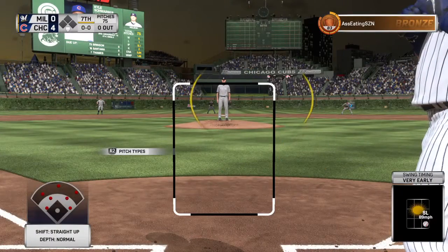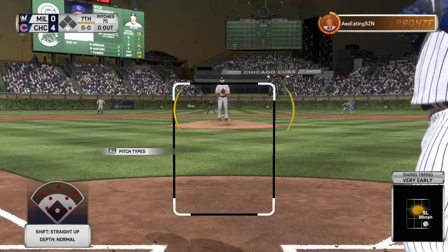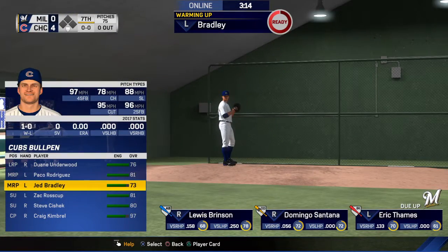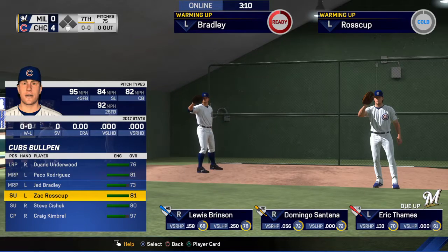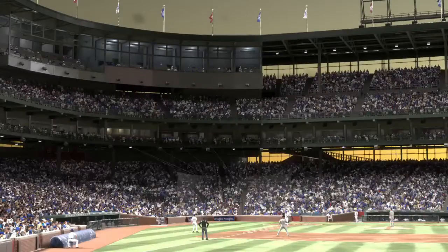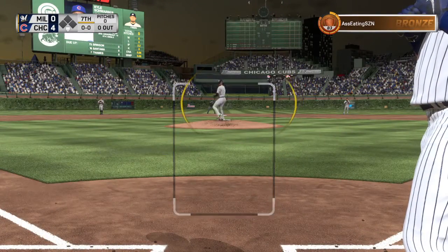Digging in, Kyle Schwarber. He'll start things out here in the bottom of inning number 7. Catcher, Kyle Schwarber. And he'll step off and try again. Number 87 will take the ball now. Pitching for the Brewers, number 87.